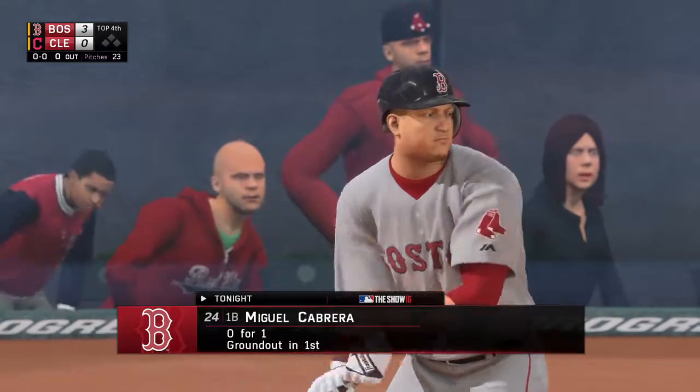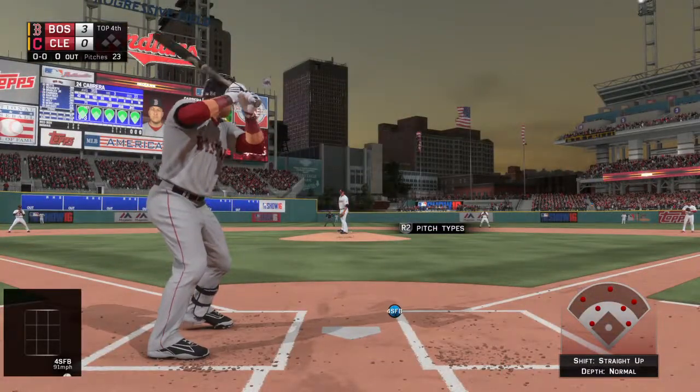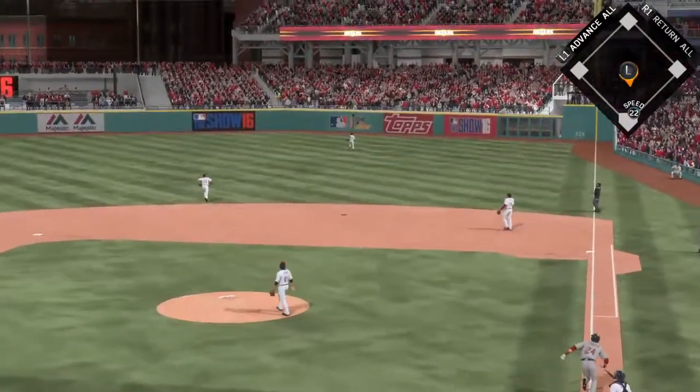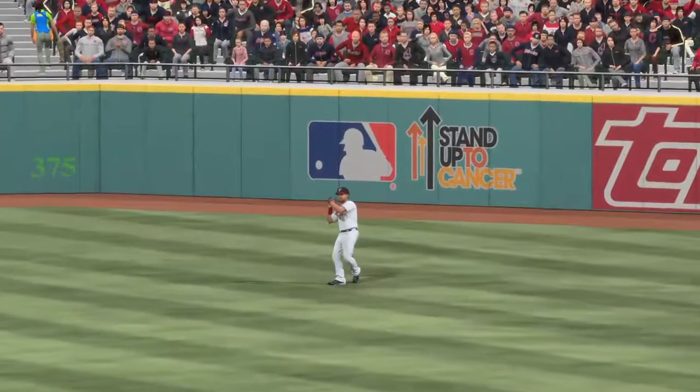Miguel Cabrera is ready here as we begin the top of the fourth. First baseman, Miguel Cabrera. Ready to deliver. Here's the first pitch. Hit the other way out toward right field. Aoki is under it, and that's the first out of the inning.